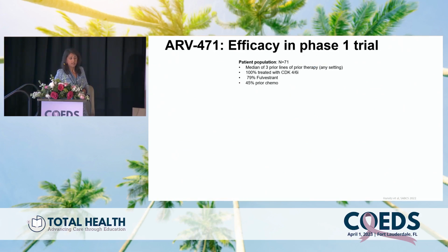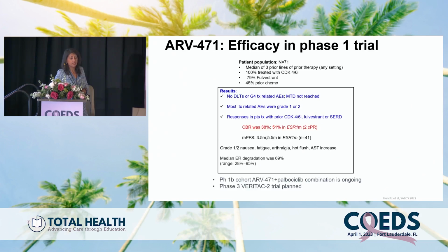So the PROTAC, the ARV-471 agent, this is a drug that I'll show you some phase 1 data on in a heavily pretreated population of patients that had received CDK inhibitors and 3 prior lines of therapy in any setting, and you see the clinical benefit rate of 38%, 51% in ESR1 mutated patients, and the median PFS. It doesn't sound impressive, but remember, these patients have gone through a long duration of CDK inhibitors and other therapies, so if we get drugs that are clinically active in this setting that can buy people a few more months of good quality of life, I think that's really clinically meaningful. There is a phase 3 trial that's ongoing, VERITAC, with ARV-471 in combination with palbociclib.